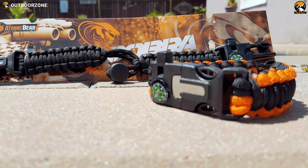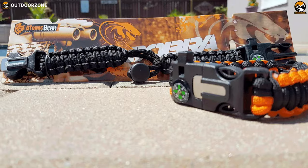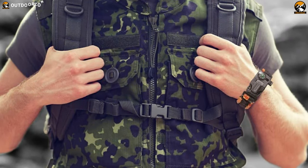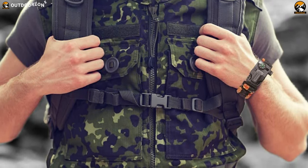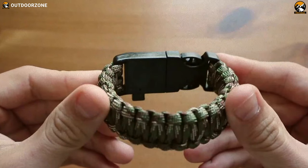If you're looking for an amazing paracord bracelet that can deliver fantastic performance in any survival situation, then the Atomic Bear Cobra 2 is the best choice for you. So that was all about the best 5 paracord bracelets for survival just for you.